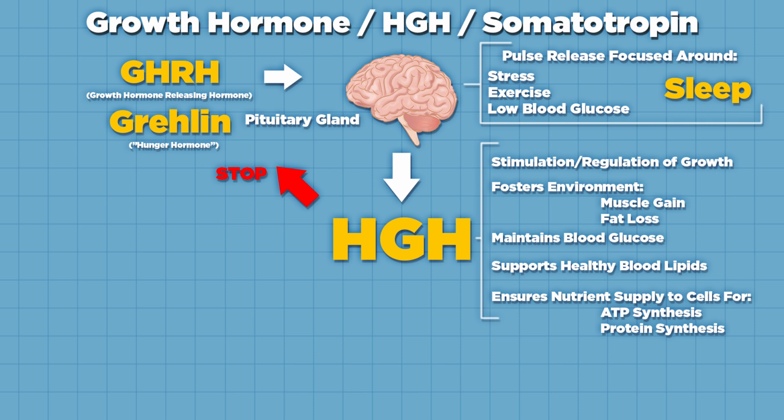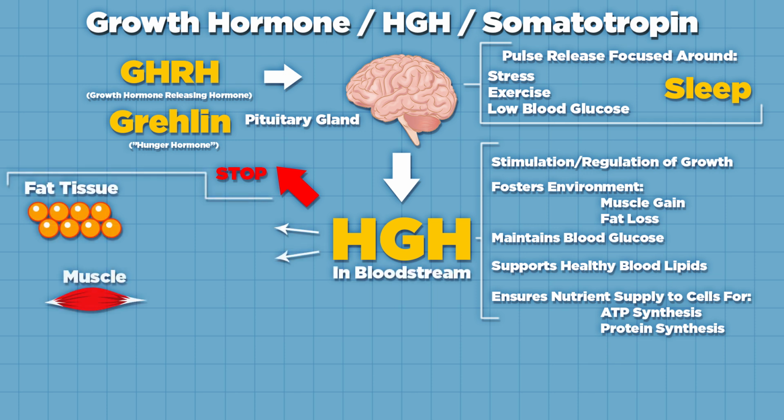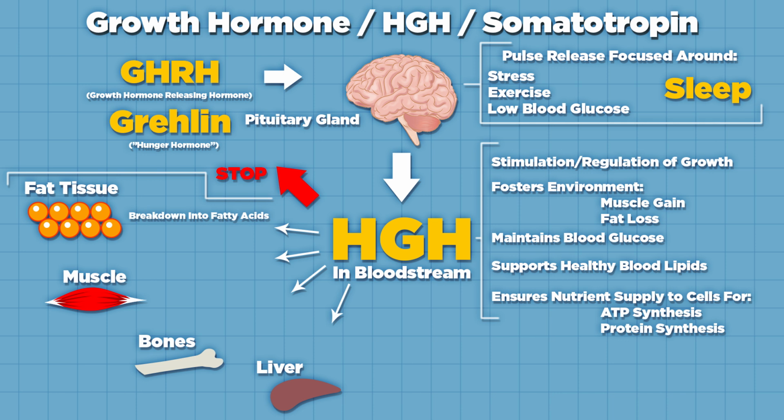So as to actions, when released into the bloodstream, growth hormone can act in a few places. Growth hormone binds to the receptors in the fat tissue, the skeletal muscle, the bones, and the liver. And then at these different receptor sites, the growth hormone has a variety of actions. In the fat tissue, it stimulates lipolysis, which is the breaking down of triglycerides in the fat tissue into fatty acids and releasing those into the bloodstream. And if glucose is not available, these broken down fatty acids can be used as fuel instead.